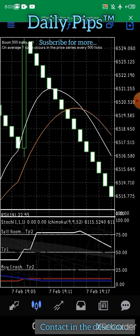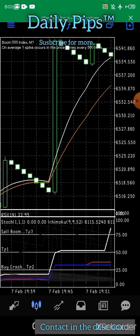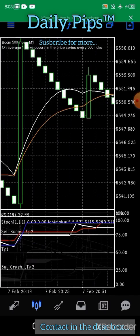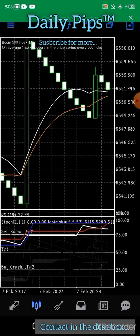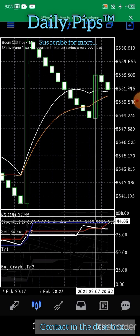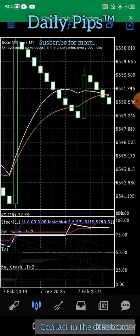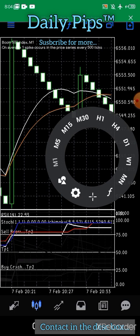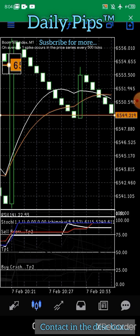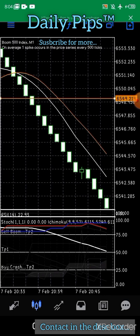Okay, for instance, now you can see that it later shot up. Spikes came, but could you have waited? See, here's an entry, above the 75, three lines above: the red, blue, and white. So what do we do? Wait for the moving averages to cross. Good, we've had our crossing, then we enter the market right there. When do we take profit? There, that's where we take our profit, right about that candle.